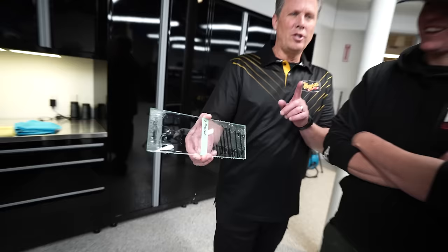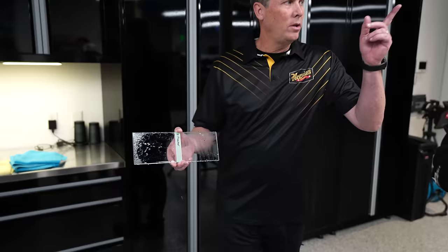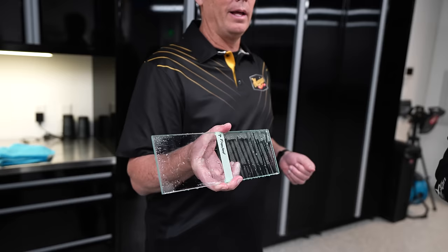So the challenge is, how do we make this easy to work and not smear and not streak all that kind of stuff on the application? Okay, that's the trick. So we'll let you guys play on some windows on that, but we just wanted to show you the characteristics of that water repellent that you're gonna get out of it.